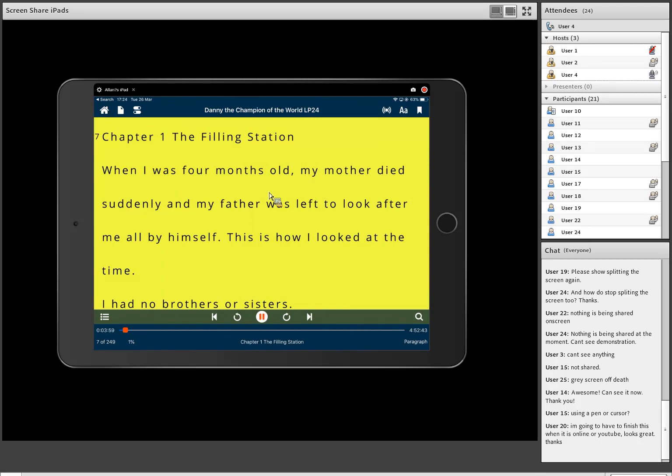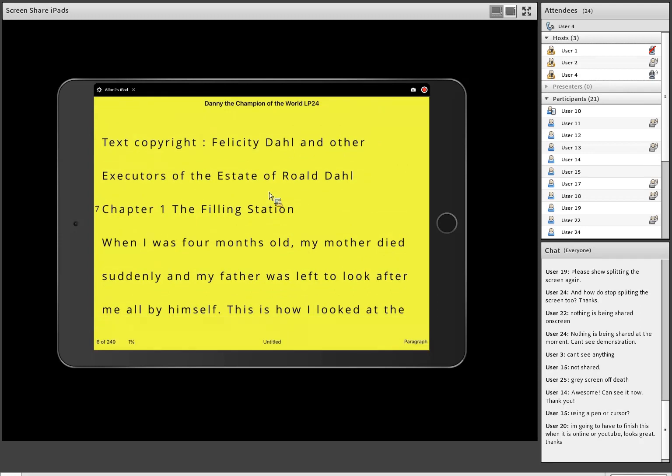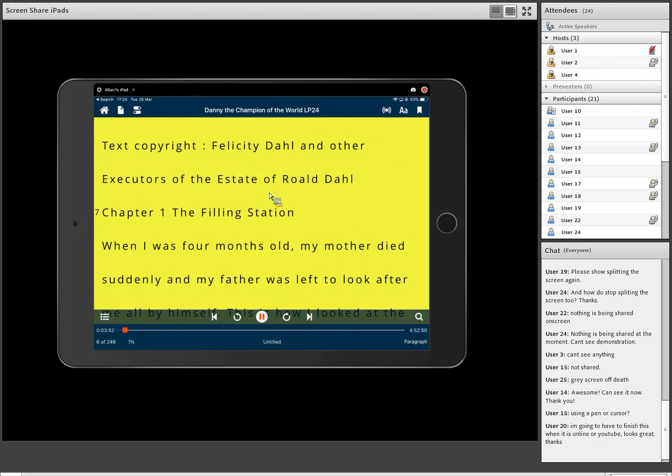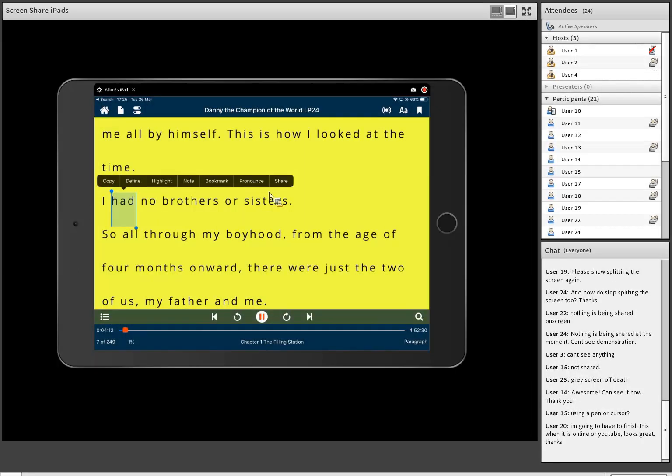Danny, the Champion of the World, Roald Dahl, ISBN 0140371575, Puffin 1994. Important. This is the start of an accessible copy of a printed book. All rights to this accessible copy are retained by the rights holders of the original printed book. This accessible copy is made under the terms of the copyright.